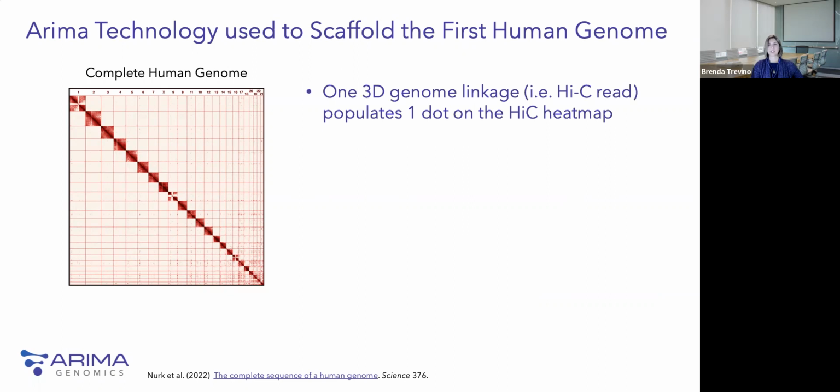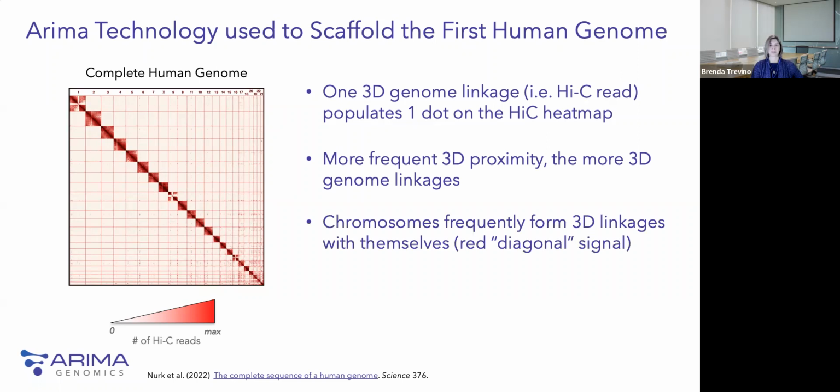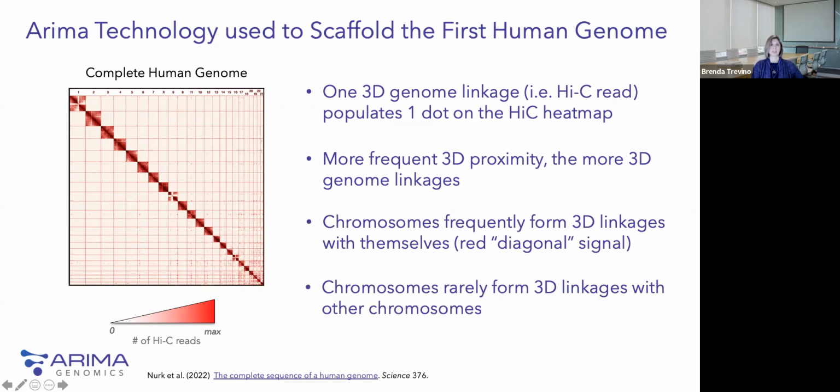And although the reference human genome was mapped in 2000, approximately 5% was still missing or incorrect. The main challenge was that these regions were highly polymorphic and have many repetitive regions that span several megabases. So the researchers used Hi-C reads in conjunction with long and short read technologies. What we're showing here is data from the T2T project that shows a typical heat map from Hi-C.